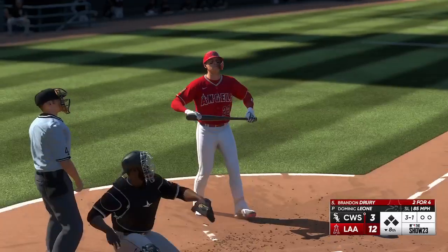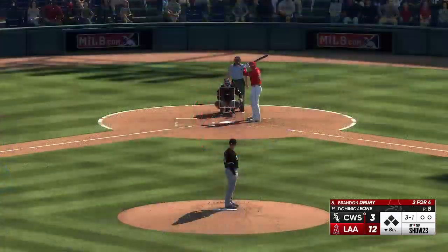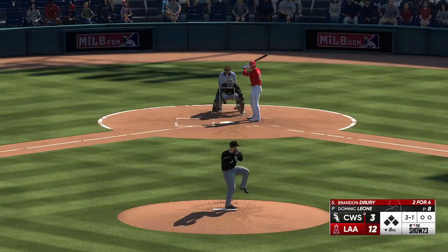Next offering is downstairs. The only adjustment he needs to make is his target. If you aim at the outside corner, that slider's going to end up way off the plate. Perhaps look a little more down the middle, and you get it right where you want it.